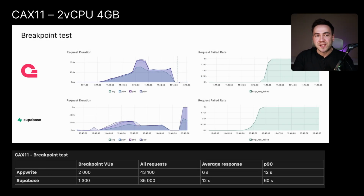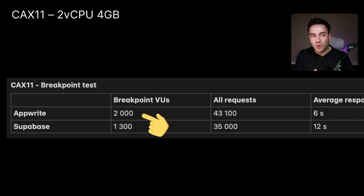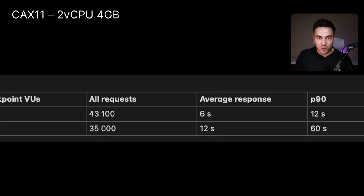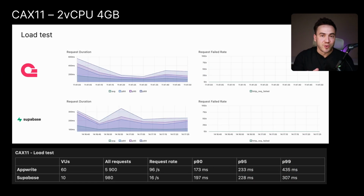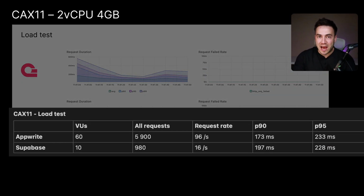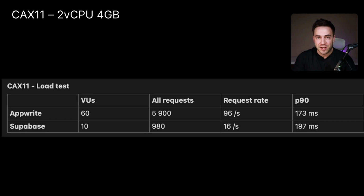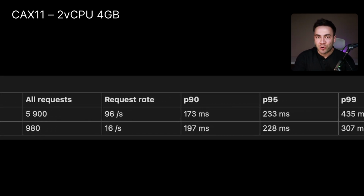Starting with the self-hosted portion, let's take a look at the 4GB vCPU. For the breakpoint test, Appwrite was a clear winner across all data points. Appwrite was able to handle 2,000 virtual users to Supabase's 1,300, processed more requests, and had a better average response time. This was honestly quite impressive to see. The results on the same instance for the load test were even more staggering. Appwrite was able to sustain 60 virtual users to Supabase's 10 and was able to handle 5 times the capacity for virtual users and network requests handled.